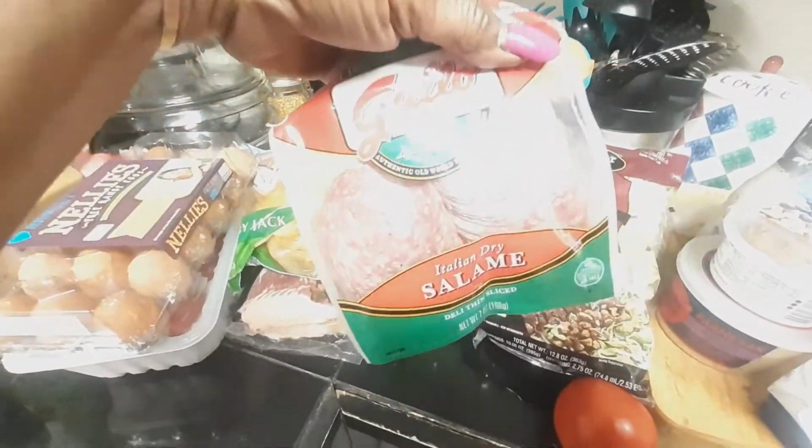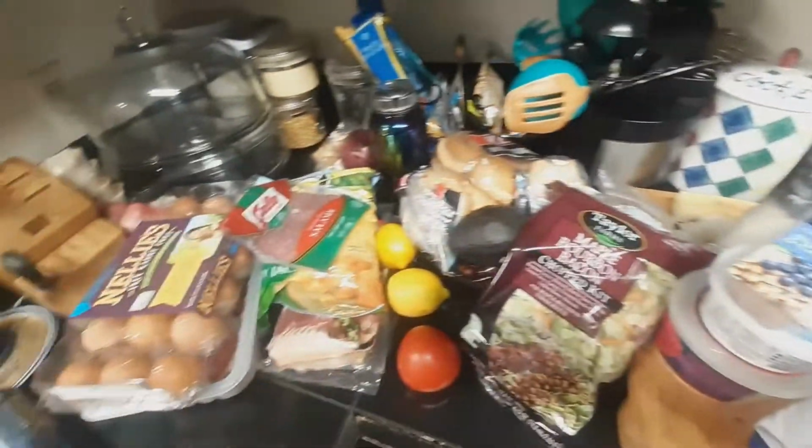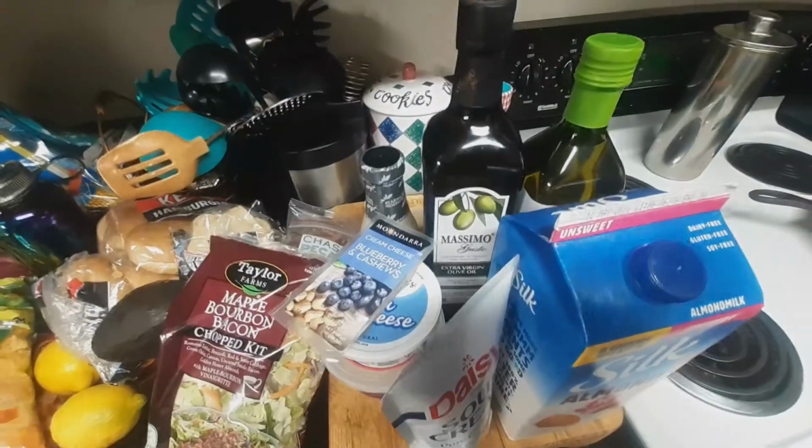I even got me a little bit of salami. This is some meat that I'm going to use this week also in a dish. So I'm going to go ahead and put these things away. And you guys, a lot of times when I go to the grocery store, when I bring my groceries back, I still wipe down all my groceries with soap and water. So I've washed these down already, and I'm getting ready to put these away. And then I'm going to start on my meal prep.